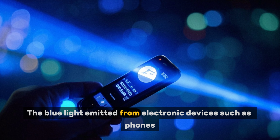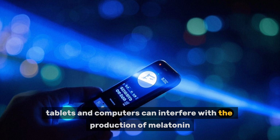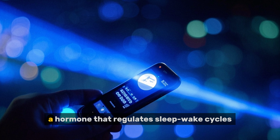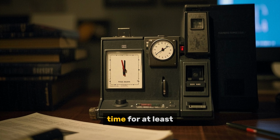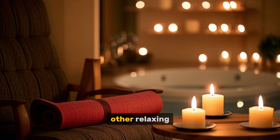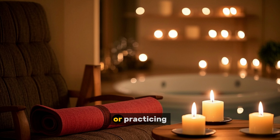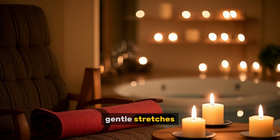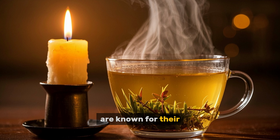The blue light emitted from electronic devices such as phones, tablets, and computers can interfere with the production of melatonin, a hormone that regulates sleep-wake cycles. It is recommended to avoid screen time for at least 1 hour before bed. You could spend this time doing other relaxing activities such as reading a book, taking a warm bath, or practicing gentle stretches.